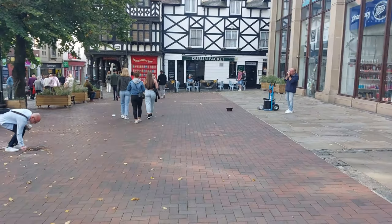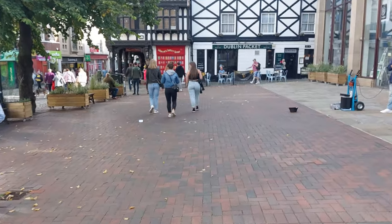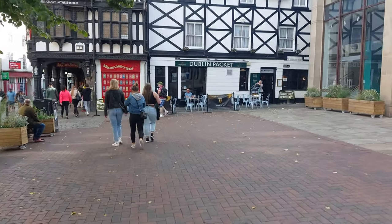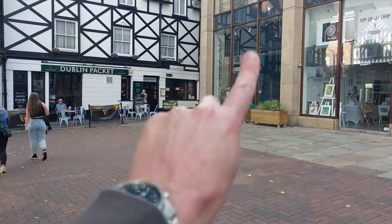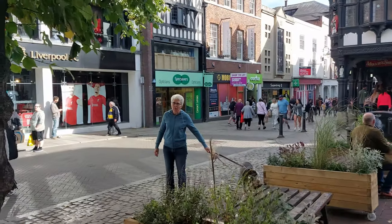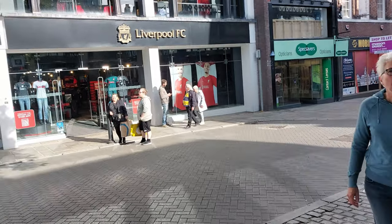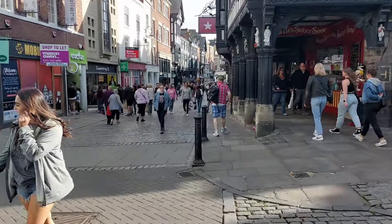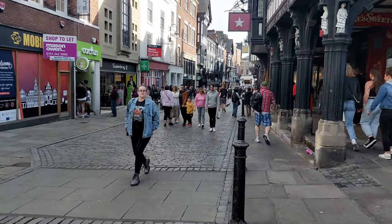And as always, you'll get buskers along here. You've got the Dublin Packet along here. And 2 years ago along this side here, there used to be a fish and chip restaurant there, which no longer exists now. So sad to see that no longer there. So just goes to show that things don't last forever.